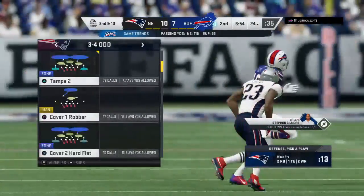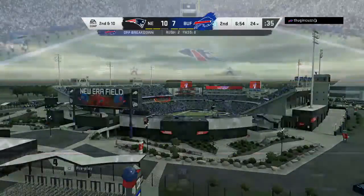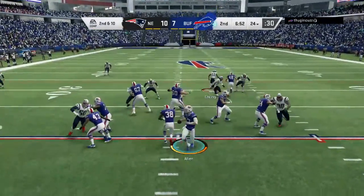The beauty of being able to play a zone defense is you can sit back and see the ball coming out of the quarterback's hands. Guess what? It creates a lot of confusion, kind of a muddle in the middle of the field, where you can go make a play on the football.